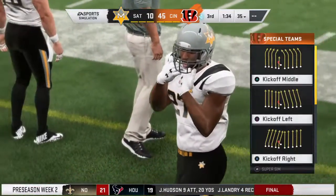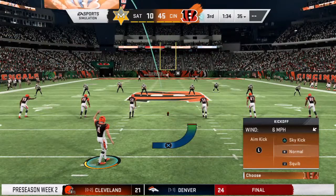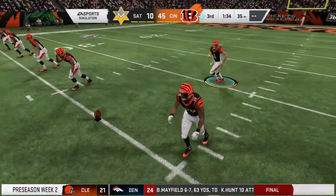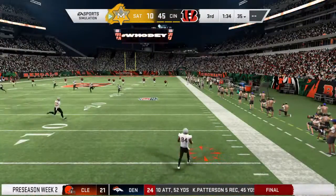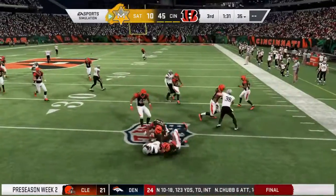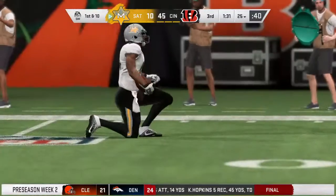So that winds up a 7-play drive all told. And it ends with a Bengals score. Set now to kick this one away, and off it goes. This will be fielded at the 8. And not a bad return here. He gets it out to the 25-yard line.